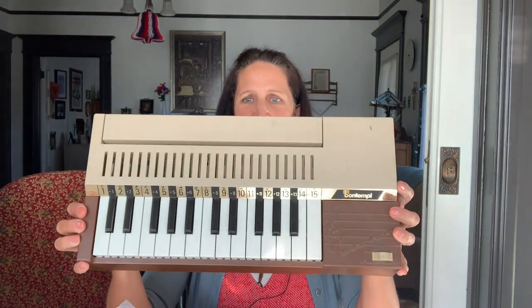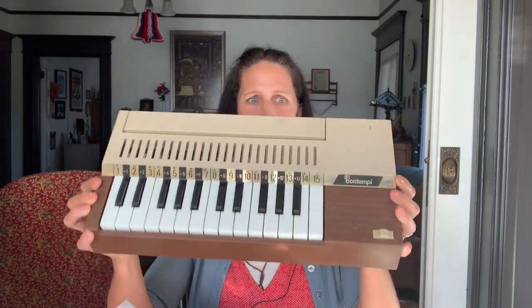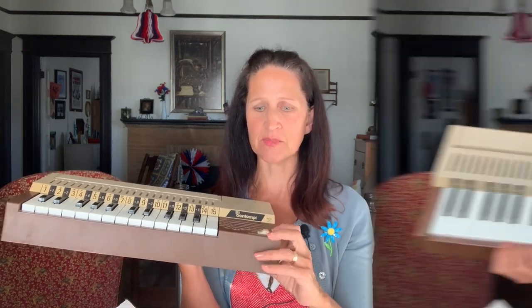This is a Bontempi keyboard. The woman who lived in this home was a teacher of some kind. She taught young children. It was full of toys, not necessarily vintage, and educational items. I got it for my young son who told me he wanted a keyboard, my autistic son.